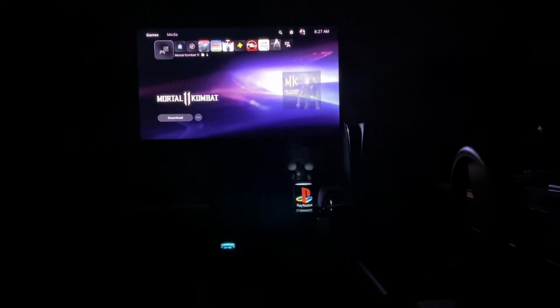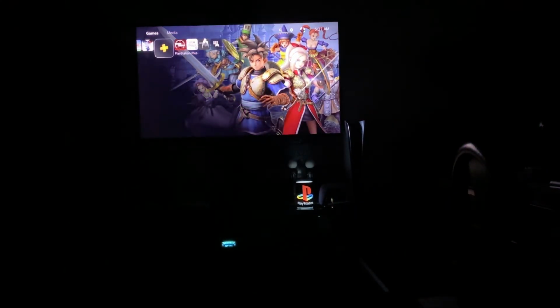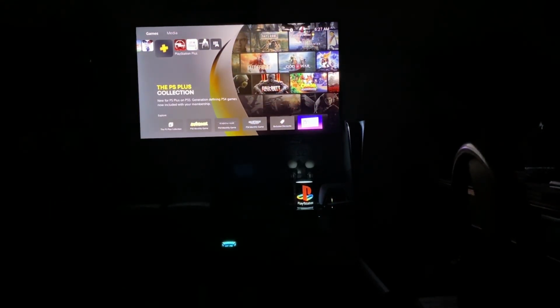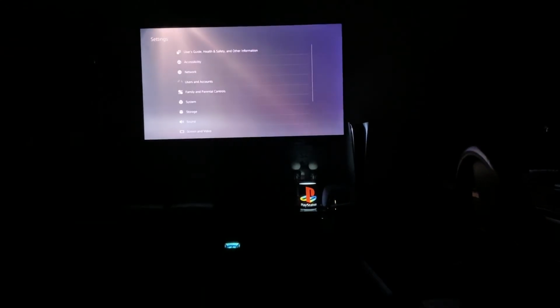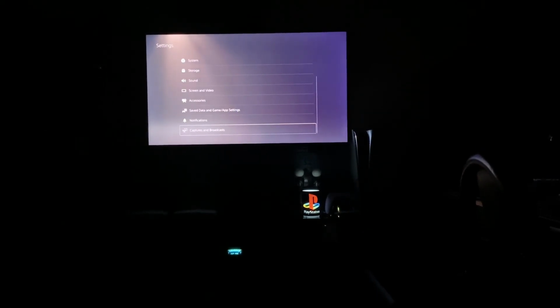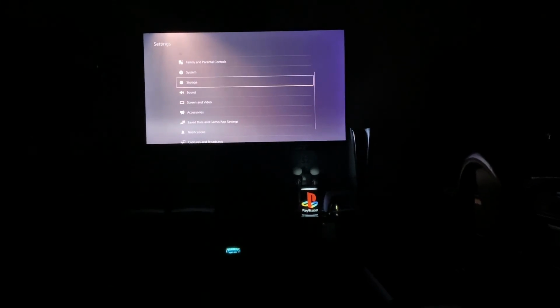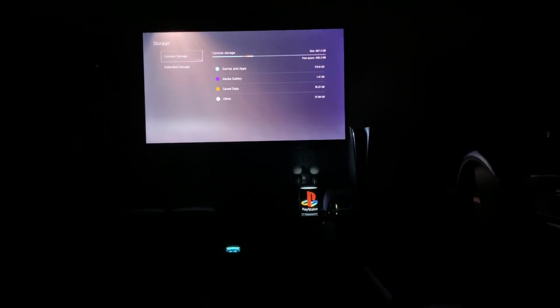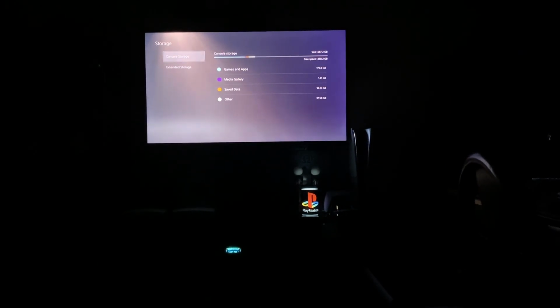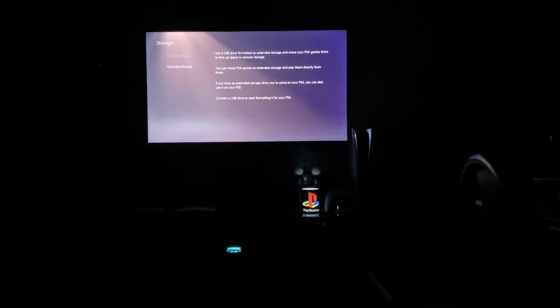I'm going to show off the PS Plus collection. So if you have a PS5, there's a thing called the PS Plus collection. Right now, I'm going to go through and show you a little bit of my setup here. The console has 666 gigs of usable space. And currently for my PS4 games that get installed automatically, I have an 8 terabyte hard drive, a Western Digital Black. More than enough for what I need.